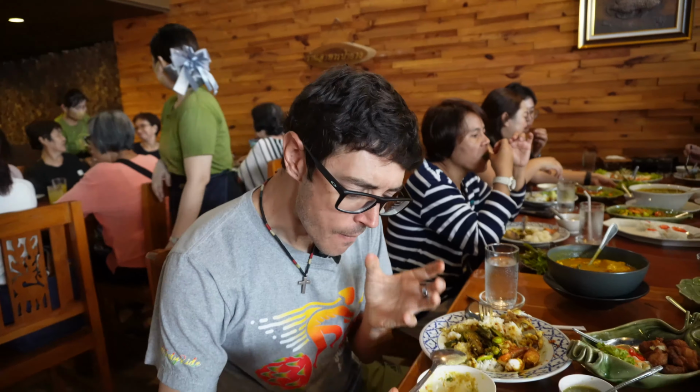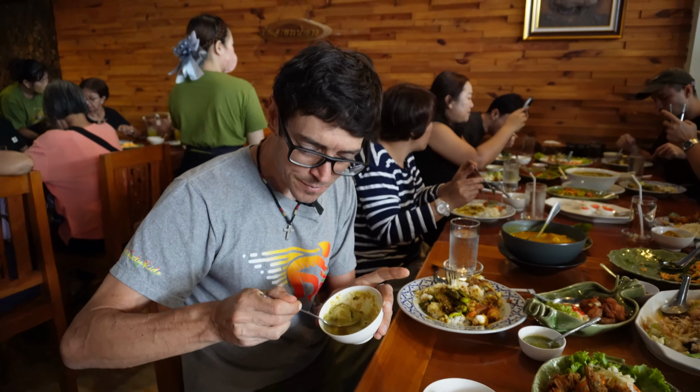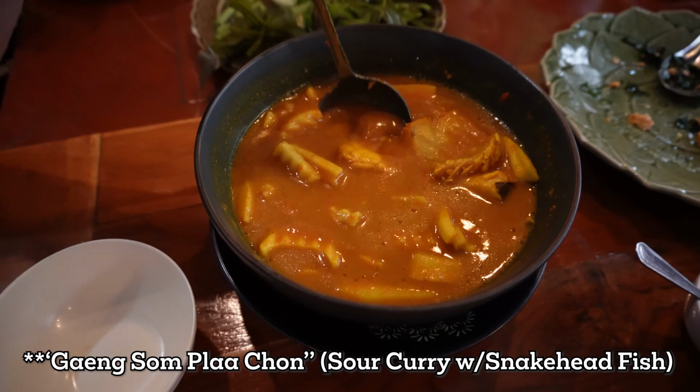Also, it's served cool, whereas these are hot, like a hot soup. Oh, it's just so good, man. Yeah, and it cools me right down. Ready for more fire. Let's find another dish. Keep saying, this is a dish you gotta try in the south of Thailand, but really, all of these dishes are dishes you gotta try.